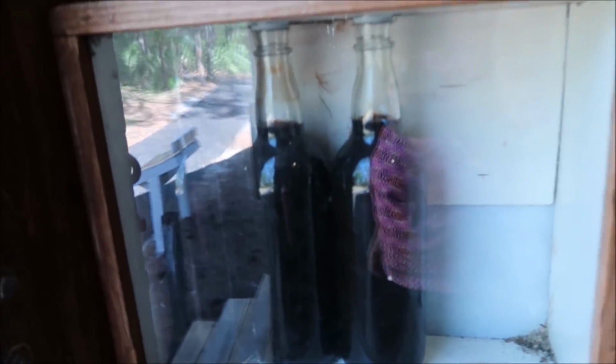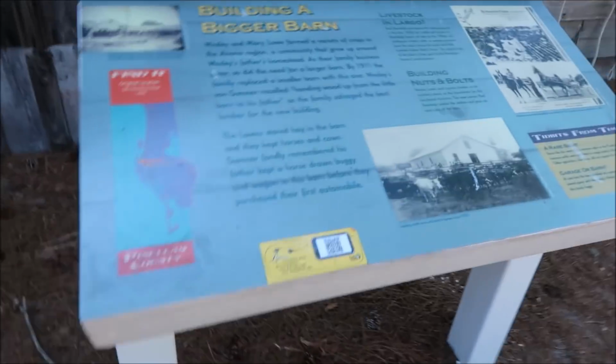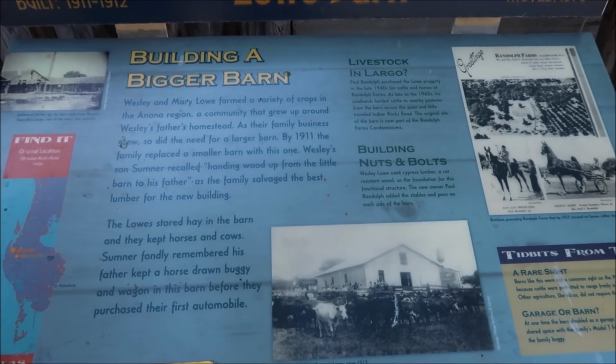Anybody want a pop? I think that's what they called it back in the day. Let's see, we got a sign here. It's the barn from the same house. Wow. The Lau barn from that other house. I'm having a big issue seeing.